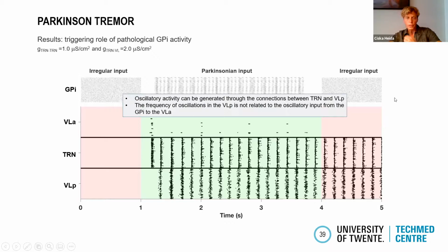Okay, I'm almost at the end of my presentation. In conclusion, the oscillatory activity can be generated in these connections within the thalamus. And the frequency of oscillations in the VLP doesn't have to be related to the oscillatory input. That's also what we find in clinical measurements from GPI. Sometimes GPI is correlated to tremor activity, but it doesn't have to be the case, or it's only intermittent. But that's probably related to the loops that we have not included in this model.